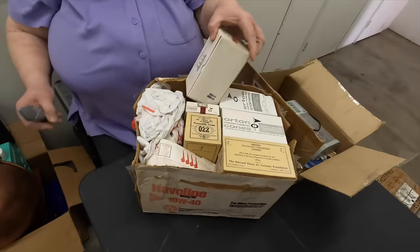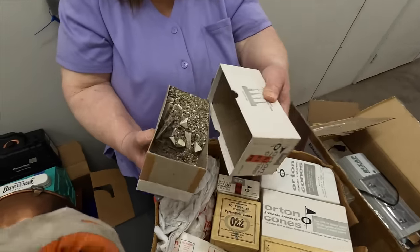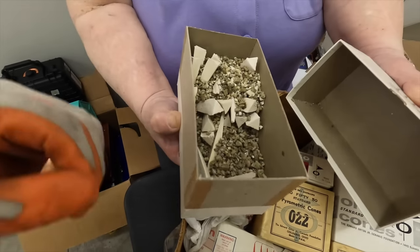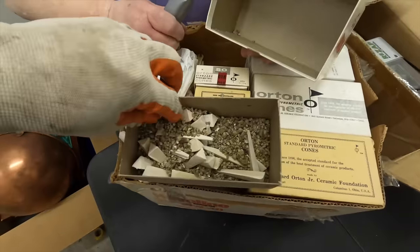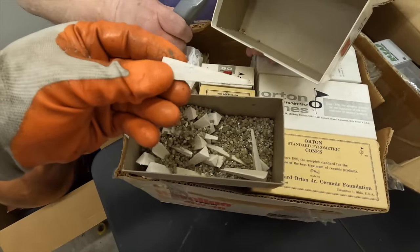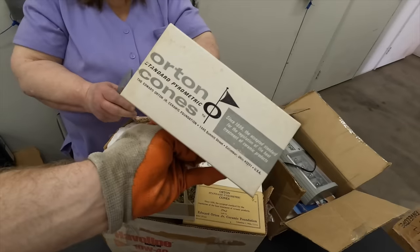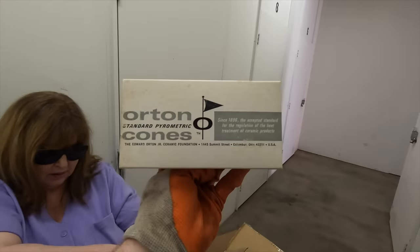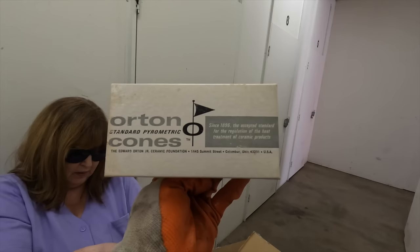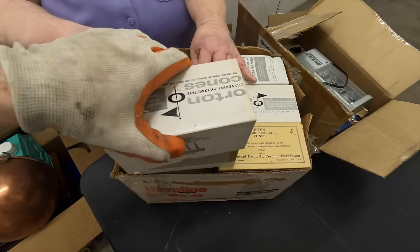What are those? What is that? You tell me. I don't understand. Are they some little kind of incense? Or craft thing? And let's see on the box. Oh, I don't think these are, they're cones. Oh, it says right on there, from 1896, heat treatment. There's some sort of products. Open another one up and see if it looks the same as that.